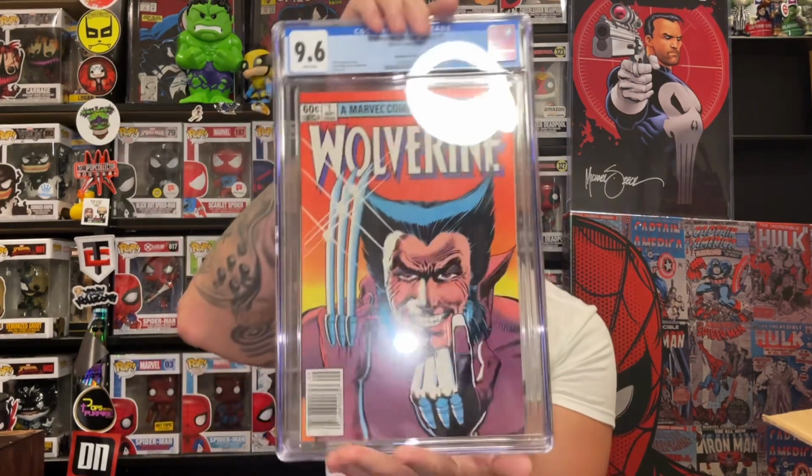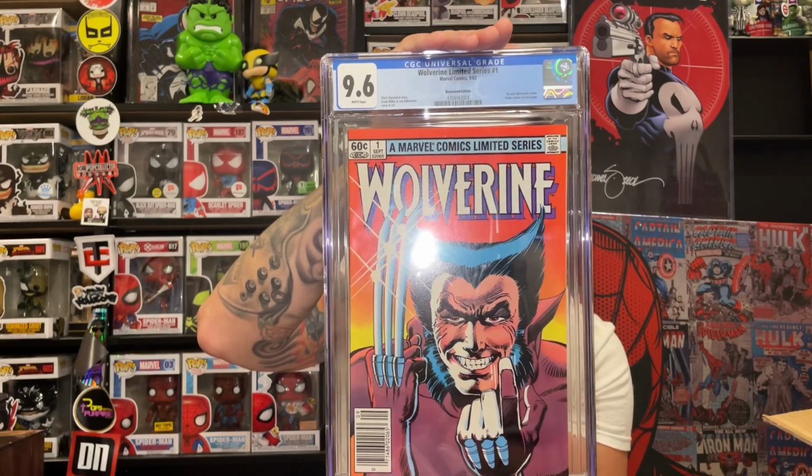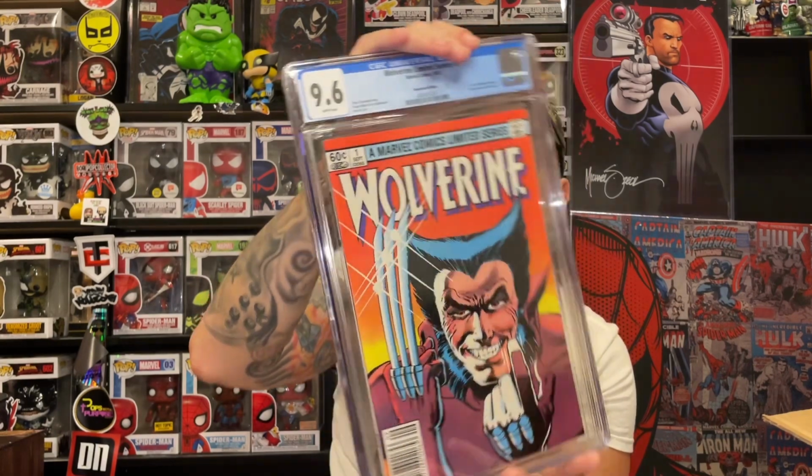Because it seems like it's getting harder and harder for you to get a 9.8 nowadays, because this book was definitely a solid 9.8 candidate. I mean, look at that thing. It's absolutely beautiful, and a white pager too. So, very cool. First solo Wolverine comic.